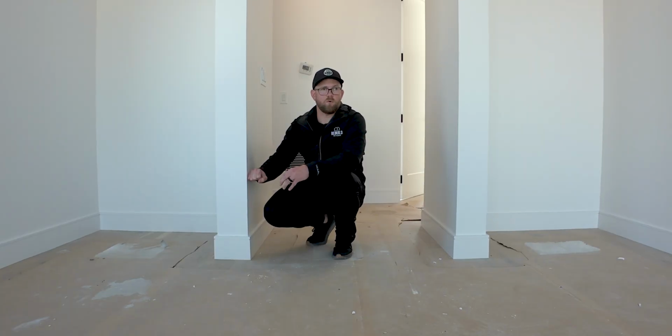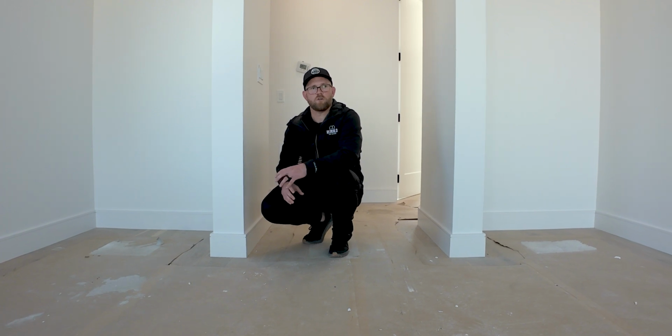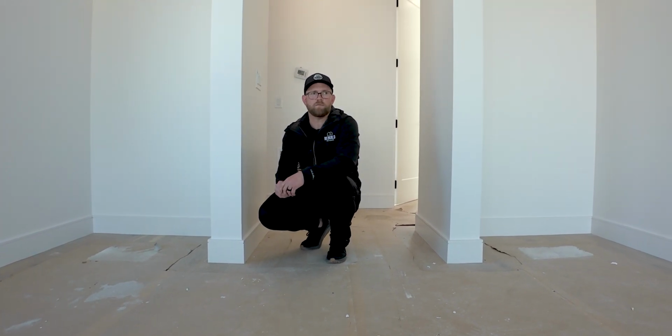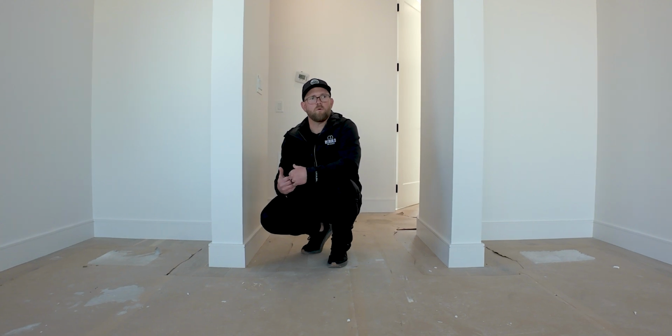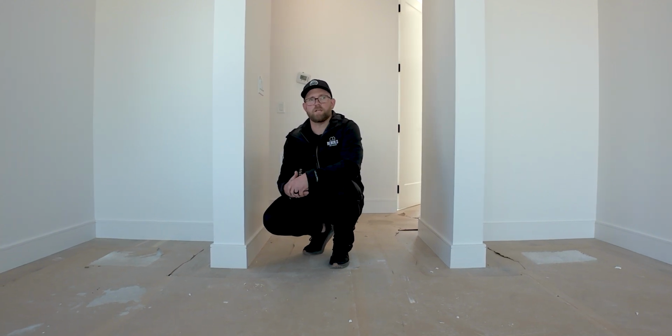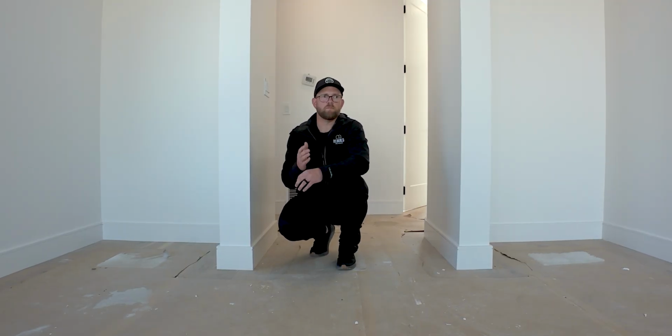Mostly that would be our framing and our drywall details. The reality is if we can't get our framing and drywall details correct, it makes it extremely difficult for the elegance to show through with the items that our trim carpentry crews are taking care of day in and day out. So in this entryway, one of the key things is that everything is plumb, square, and level.